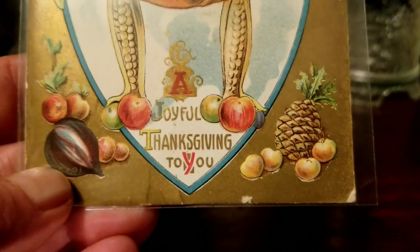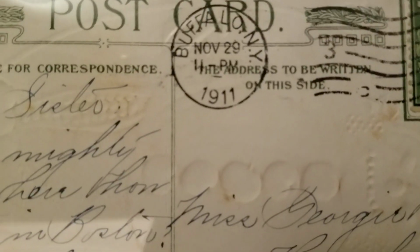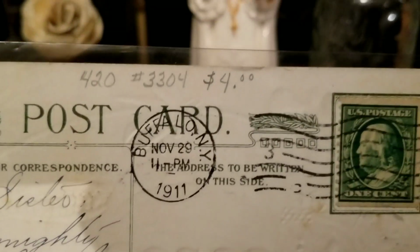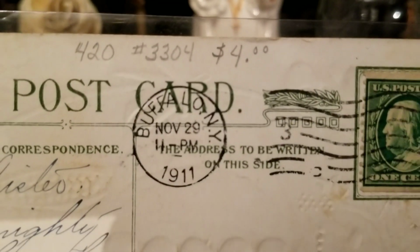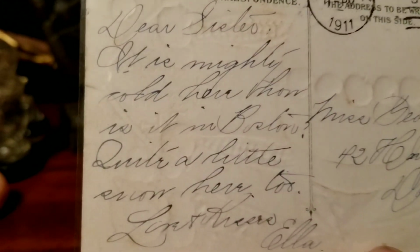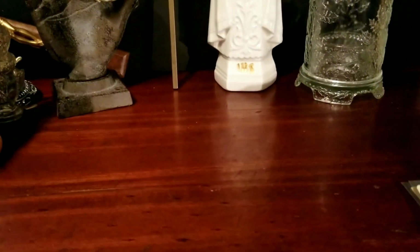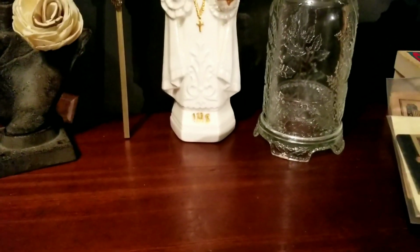But it says down here, Joyful Thanksgiving to You. And it's definitely an antique postcard. It's 1911, and I paid $4 for it. And the writing is very, very pretty. I like that person had like a flamboyant hand.